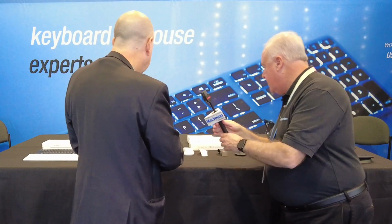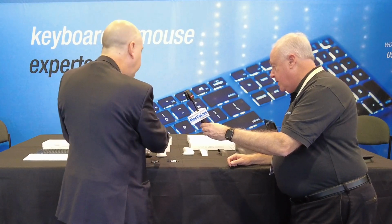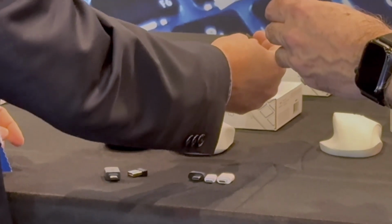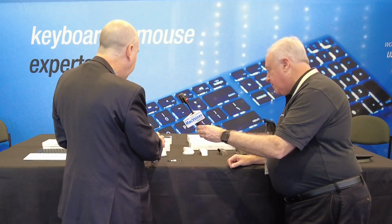Now that we've invented this, we want to make use of it. So what we're doing is applying it to a whole bunch of new keyboards and mice, and here are some of them right here. This is our basic wireless USB-C mouse, disposable batteries, modest ABS plastic, but has the feature of our wireless USB-C nano receiver, so it's got a nice small item poking into your laptop, and it's $29.